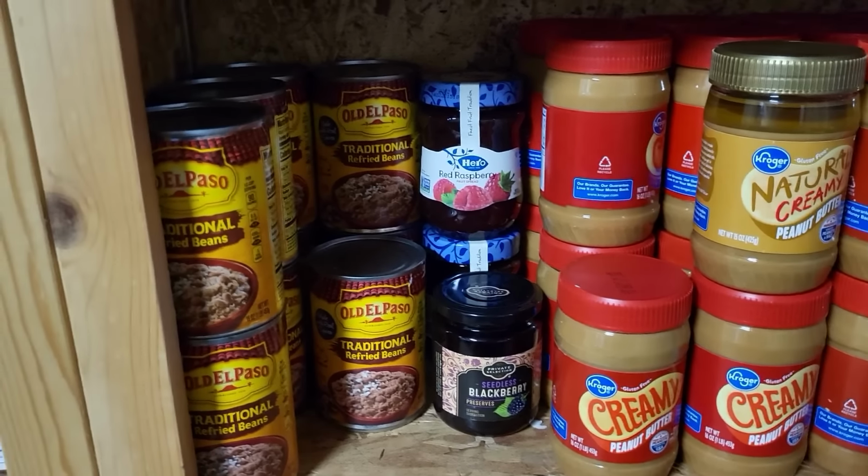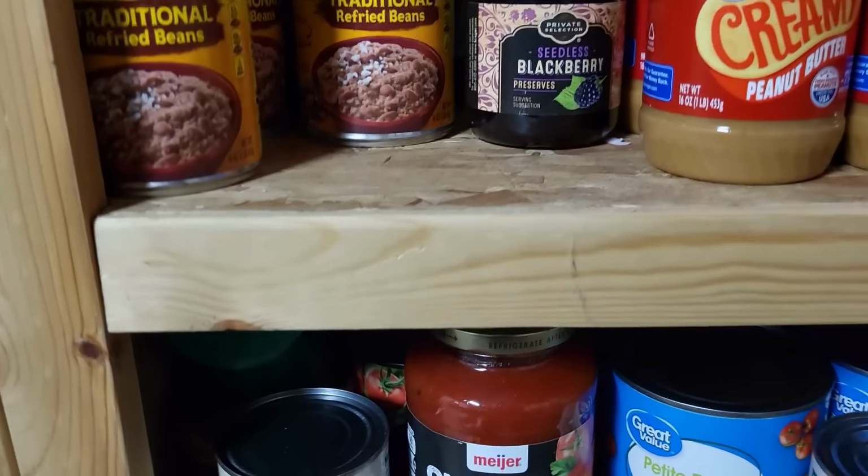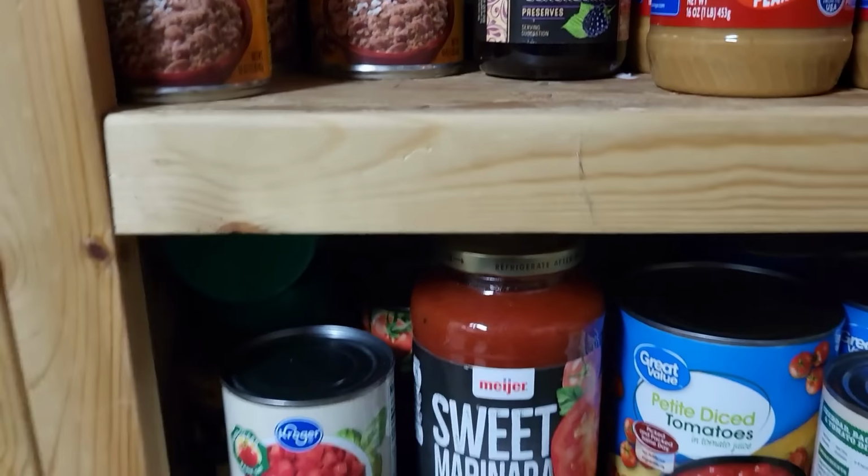And then refried beans. We use this for homemade enchilada casserole that I make. Yes, I know I can make my own, but this is quick and convenient, so I like to have those. I currently only have 9 cans here. I'd like to fill that in to be a full dozen down here, as well as what's upstairs on my kitchen shelf.